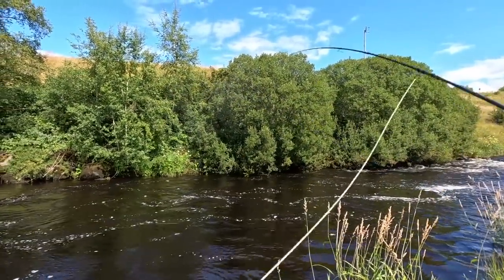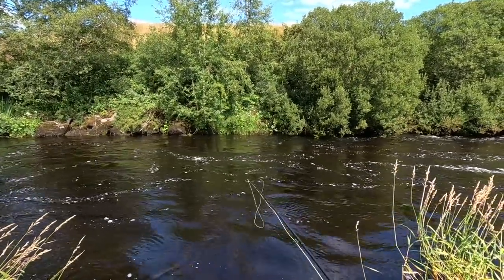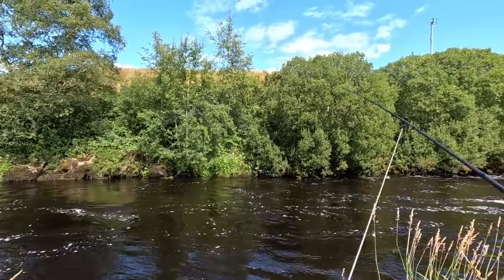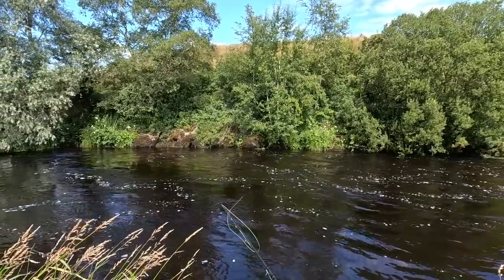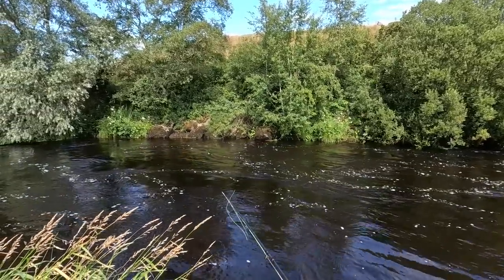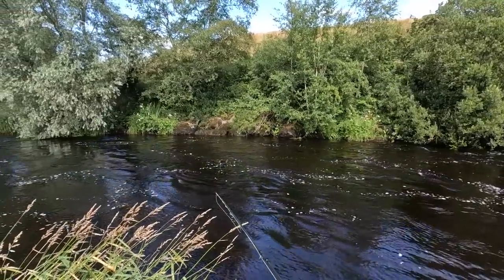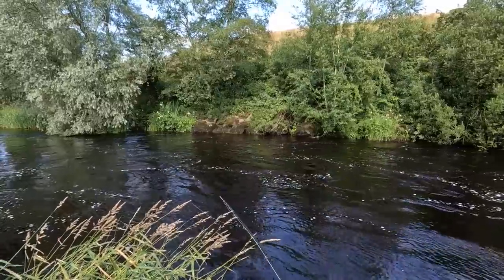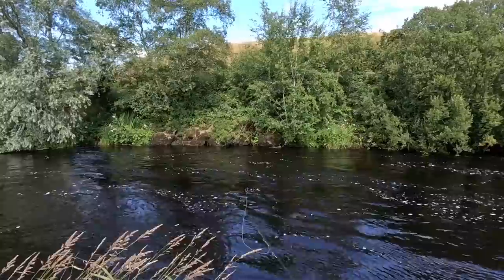Okay, that was fun. That was a cracking fish. So let's see if we can catch another one. It's like a small grouse rather than a small sea trout. But anyway, there we are. Lovely wee bar of silver. I'll probably have a better look at it when I go home.